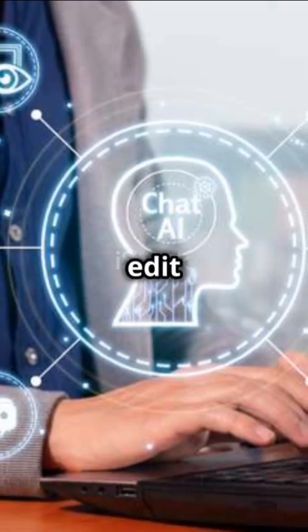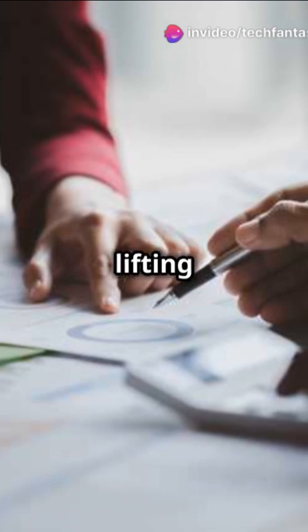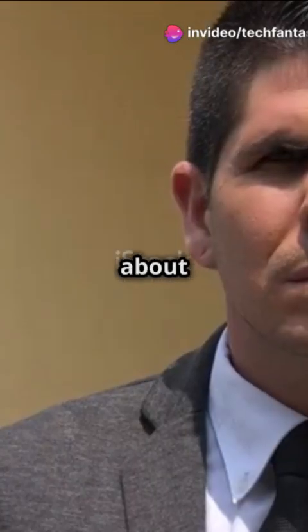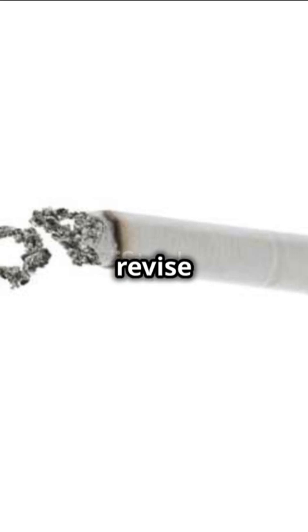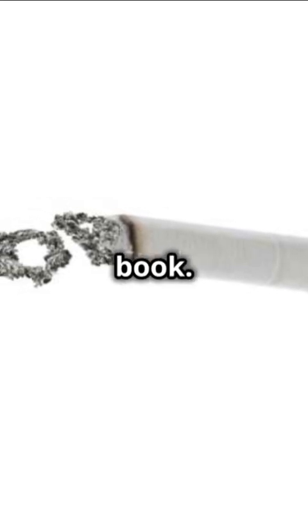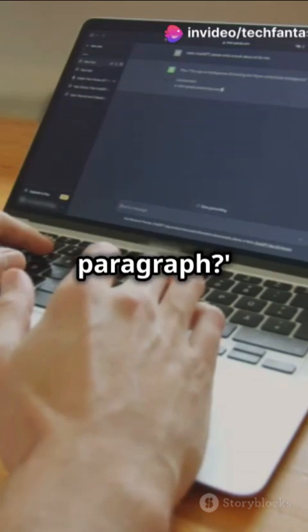Of course, you should edit and personalize the responses, but ChatGPT can take a lot of the heavy lifting off your shoulders. Not sure about grammar or word choice? You can even ask ChatGPT to revise or proofread certain sections of your book. Just paste the text and ask, "Can you improve this paragraph?"